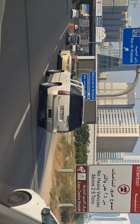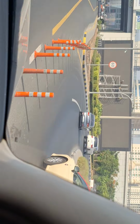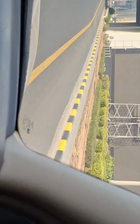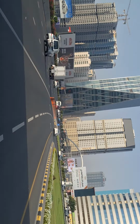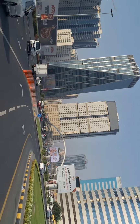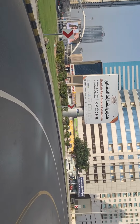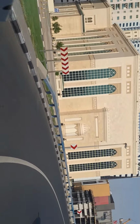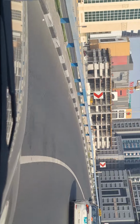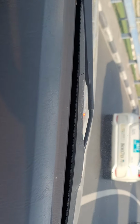Welcome. You will not go straight. You'll go up, Sharjah. It's very traffic in there. Yes. This is a mosque. This is Nesto. You know what? We go back.